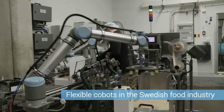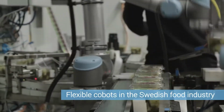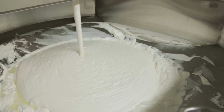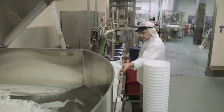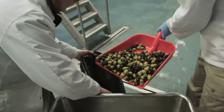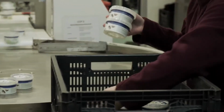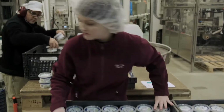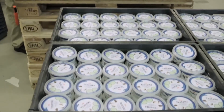3 universal robots have now been implemented at Atria Scandinavia, one of Northern Europe's leading food companies. Atria produces vegetarian and gourmet products for convenience markets and stores in need of round-the-clock service. Atria is a large group that owns several brand-name food products, so our products are sent out both through our own stores and various other retail chains.